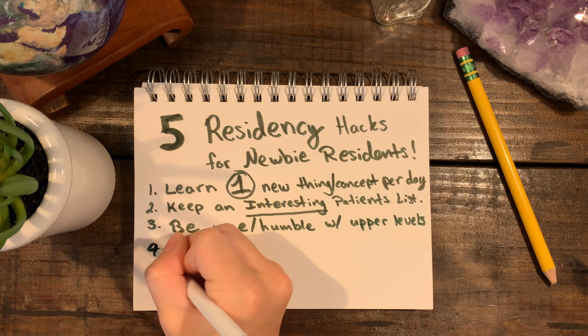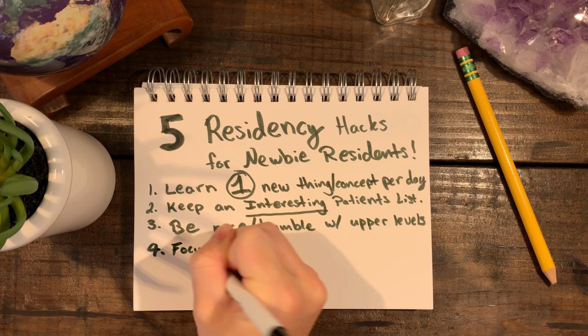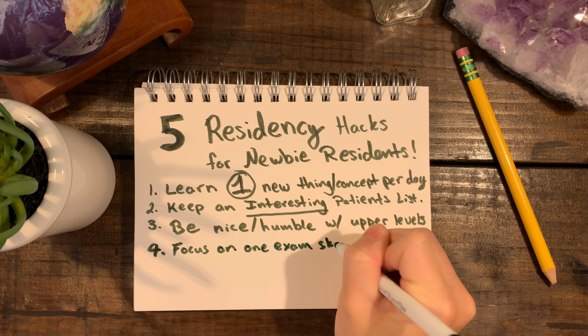Tip number 4, in the same vein of learning one new thing per day, one new concept, is to focus on one exam skill per week. Now, getting a good exam in ophthalmology is really the whole basis of being able to diagnose something and then being able to treat it, which is based off the diagnosis. So you have to be good at the exam, and you're going to be going through the whole exam right from the beginning and doing it in a stepwise fashion, and we can go over that in another video.